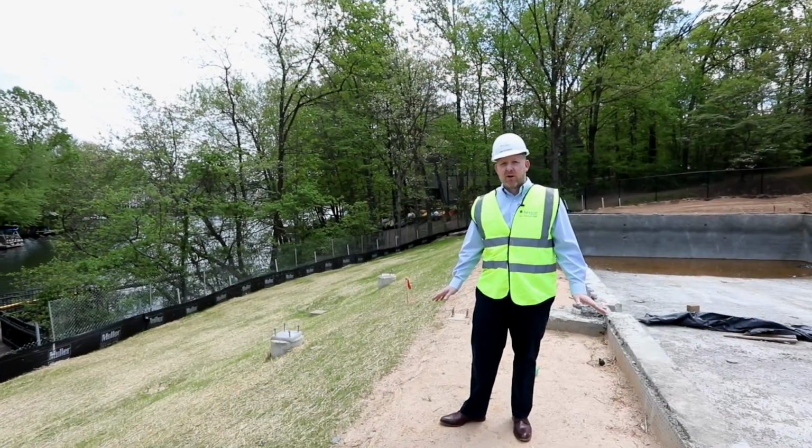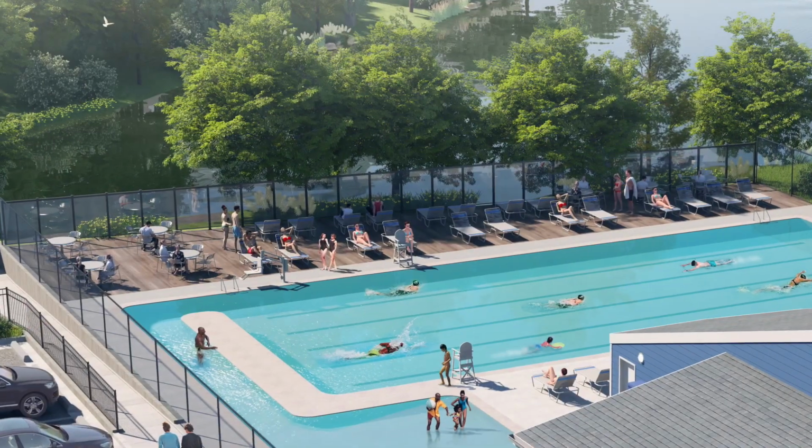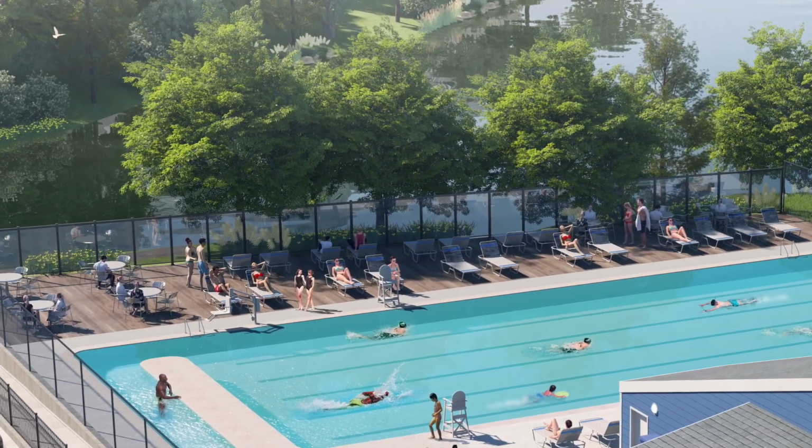Right here, we're standing on the future elevated deck for the main pool. It'll extend about 20 or 30 feet out from the pool edge and then overlook the lake area, giving you sweeping views with a glass wall fence in front of it.